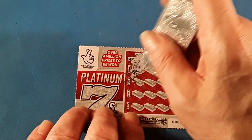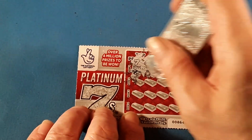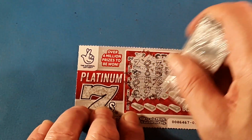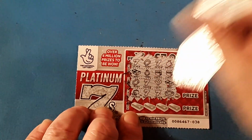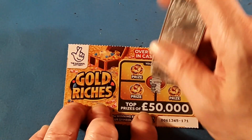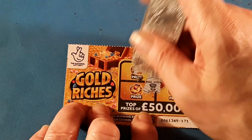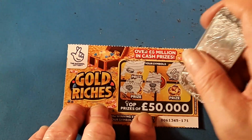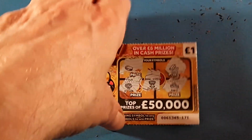Seven in a bag. Nope, nothing there. Seven up. Two sevens and not, and no pound sign. Do you again? Oh yeah. Oh, a cup, and we get a coin, a gold tree, and rings. Nope.